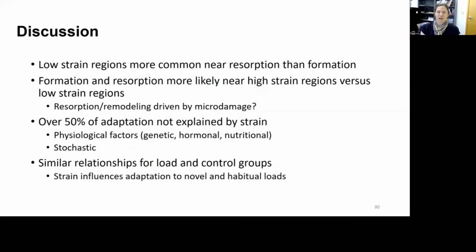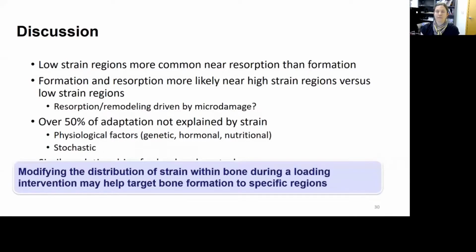We think this is because the axial boundary conditions that we applied to our model probably generate strain distributions that are similar to activities of daily living. Even though they're less intense than the loading intervention that we gave them, probably the same regions that experienced high or low strain during activities of daily living were simulated in our model. So we interpret this finding such that bone under normal loading or with a new high intensity intervention, strain is still influencing where the bone is added and removed. Overall, this suggests that local strains influence local adaptation, and we could eventually use this to design interventions that could target specific vulnerable regions within bone.